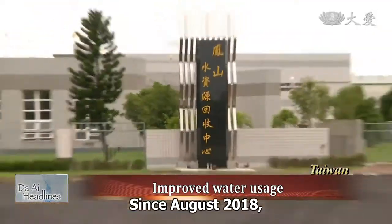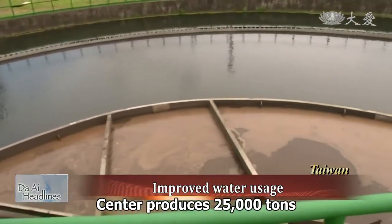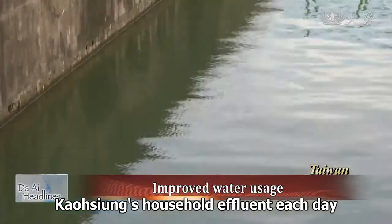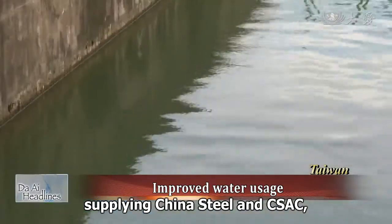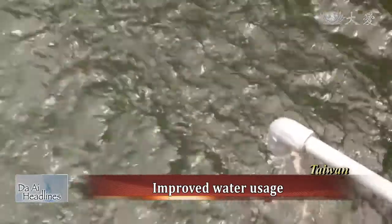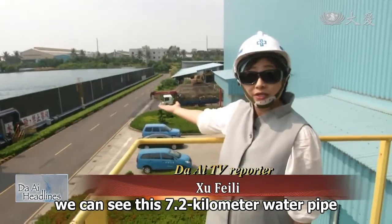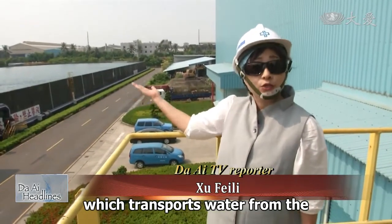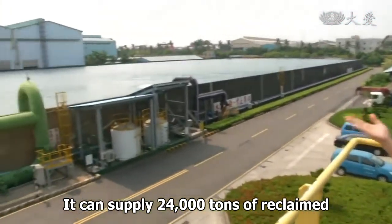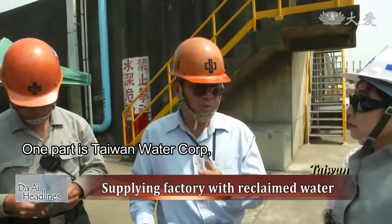Since August 2018, the Fengshan Wastewater Treatment Center produces 25,000 tons of reclaimed water from Kaohsiung's household effluent each day, supplying China Steel and CSAC, alleviating their growing demand for water. At the China Steel factory, we can see the 7.2-kilometer water pipe, which transports water from the Fengshan Wastewater Treatment Center. It can supply 24,000 tons of reclaimed water per day to China Steel.